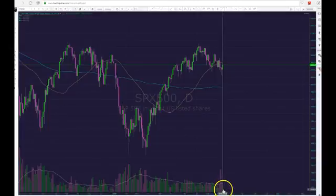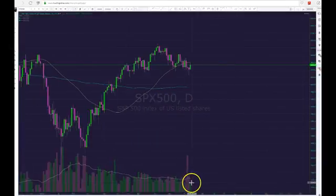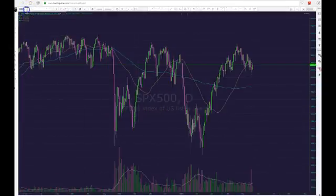The buying on Friday was barely anything at all. It was well below average. The previous days we had a lot more selling. So just get ready for what's to come.